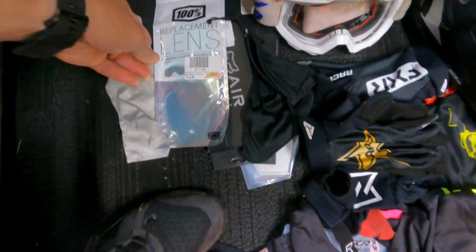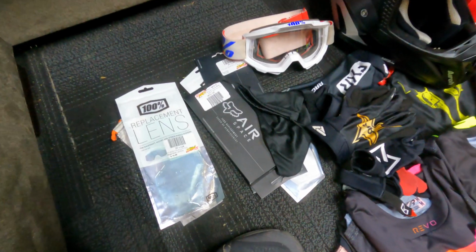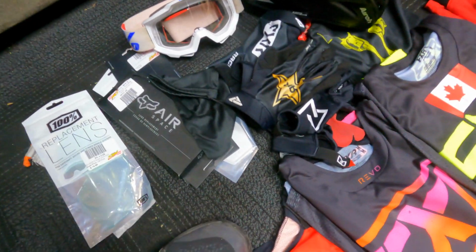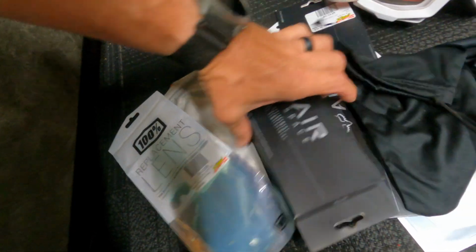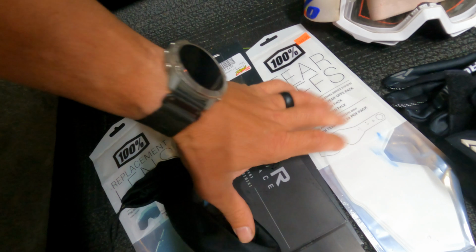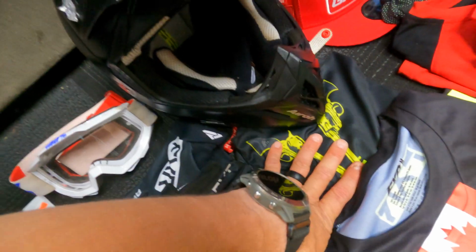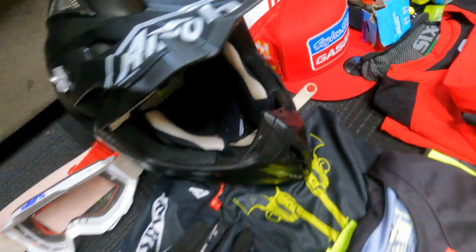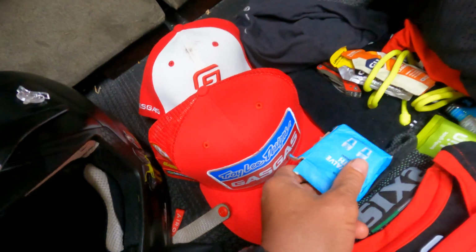And what else have I got? Replacement lenses for my goggles. I've got a couple sets of goggles here somewhere, and tearaways. I'm using laminates for that. So I've got one set of 100% and another set of Fox Airs, and I'll be using laminates for both. 3 sets of gloves, a buff, my Aero helmet, 2 Gascat hats, and some extra bite sheath valves.